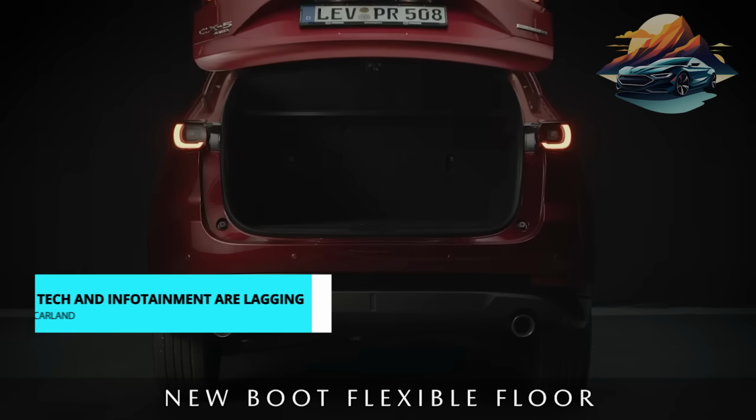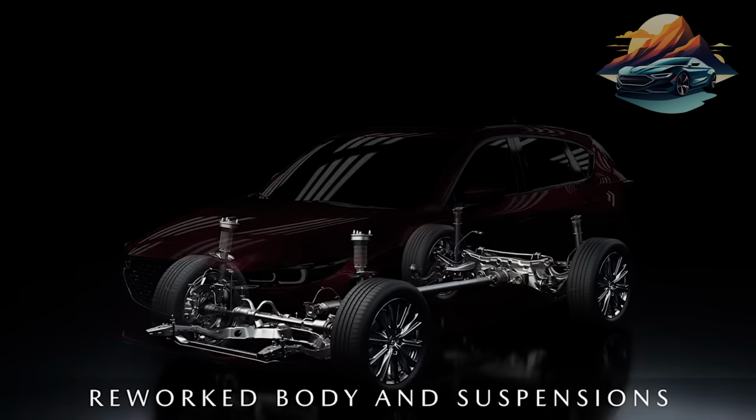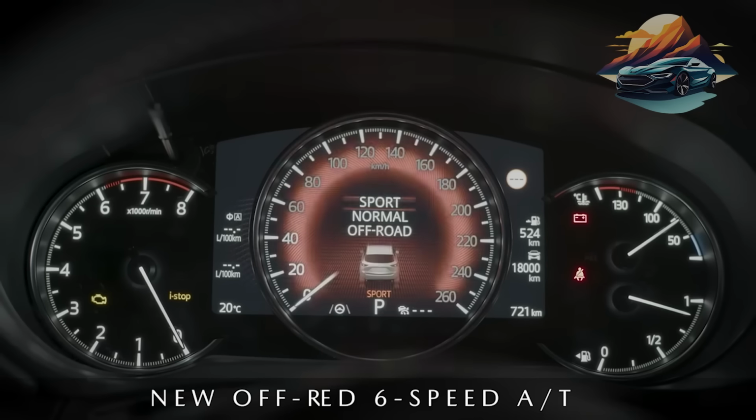Tech and infotainment are lagging. On the tech side, the CX-5 feels like Mazda tweaked the hardware just enough to keep it marketable, but not enough to match what everyone else is doing in 2026.